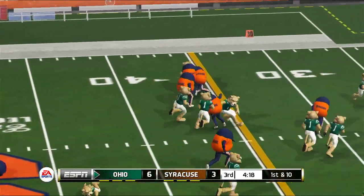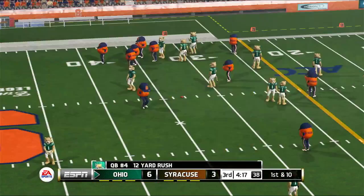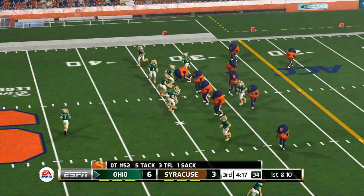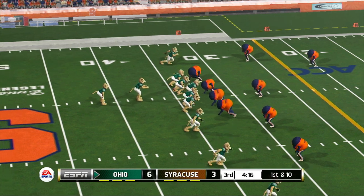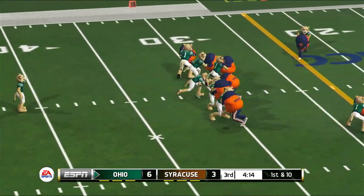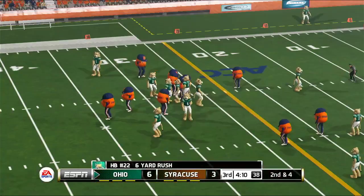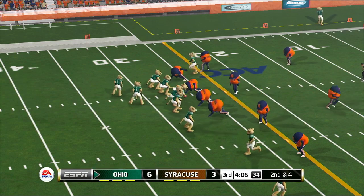He might have a chance. He's taken down at the 33-yard line. Called a gain of 12 yards. First down. The middle for a nice gain. Gain of 6 yards. That'll make it second and four.